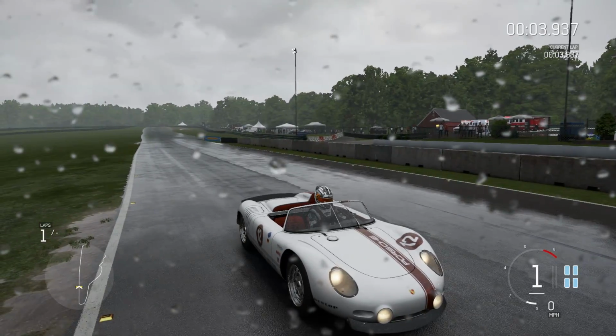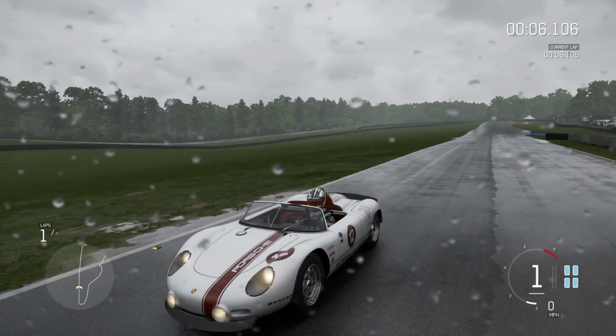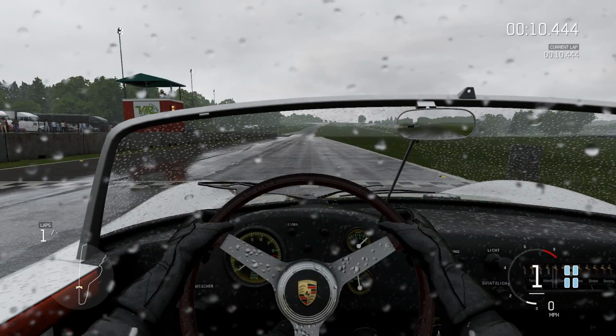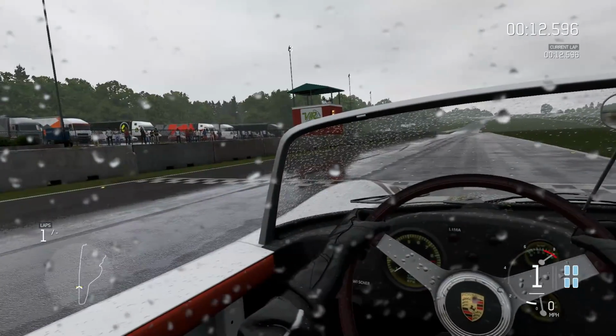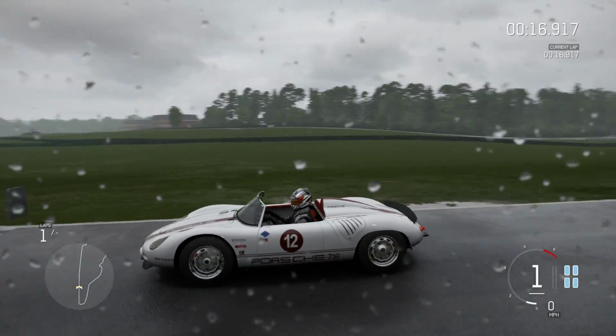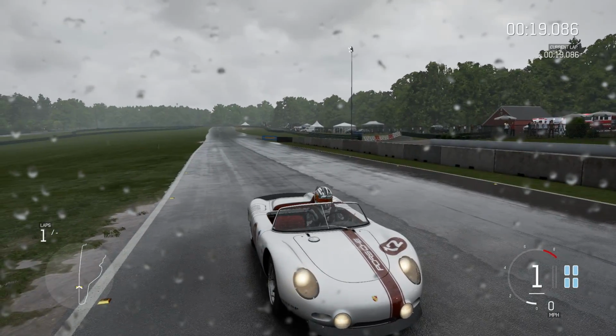Of course, to test out the Porsche. What is going on with those windscreen wipers? Sorry, it's got a windscreen wiper on the inside. It does. It's on the inside, isn't it? I've never noticed that before. That is incredible. Sorry, I'm completely and utterly distracted by that.